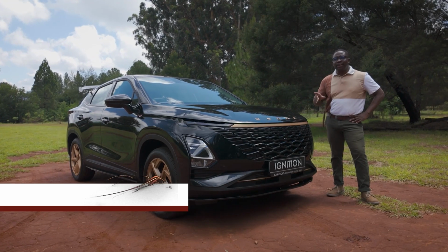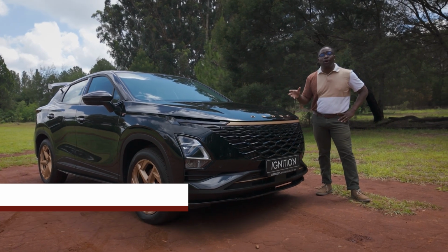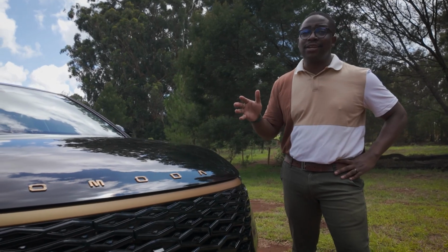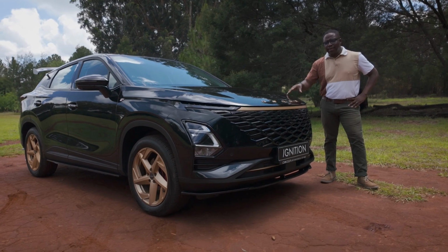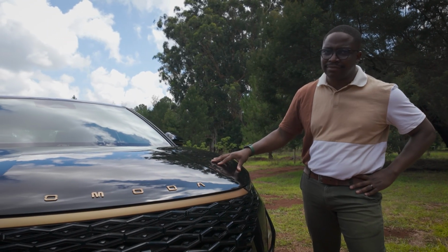I'm sure many people have been saying, what on earth is that, each time they see an Omoda C5 on the road, and for good reason, because it is a stunning car. Today, I also have an Omoda C5, and I'm also feeling the exact same way, but for a slightly different reason.